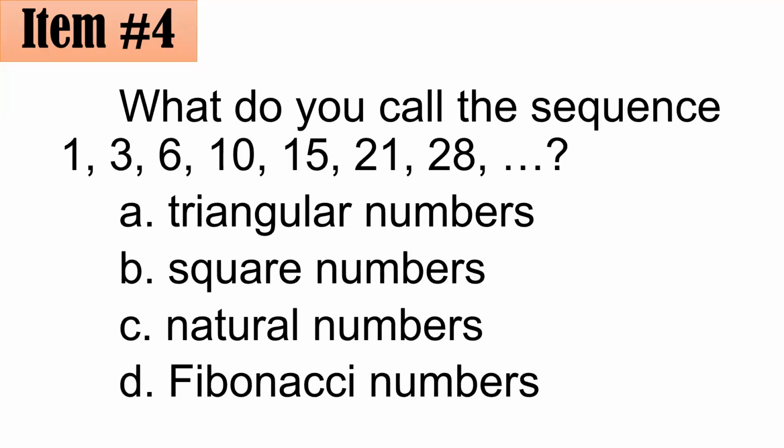Number 4. What do you call the sequence 1, 3, 6, 10, 15, 21, 28, and so on? Is it triangular numbers, square numbers, natural numbers, or Fibonacci numbers? Okay, letter A daw, set of triangular numbers. Okay, keep on commenting. So far, we have people who commented letter A.